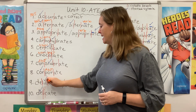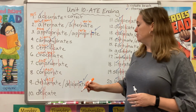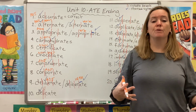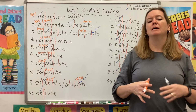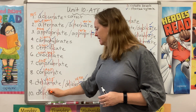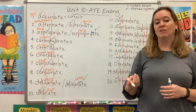That's where all the heads of the departments work. Deliberate is an adjective, right? If you do something deliberately, you do it on purpose. But if you deliberate, that's a verb, right? The jurors in a court case deliberate for a while. They think about it before they decide if a person's innocent or guilty. Delicate is an adjective. If something's delicate, it breaks easily. It's fragile, right? Like a delicate flower.